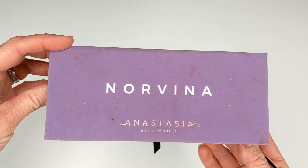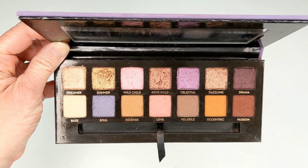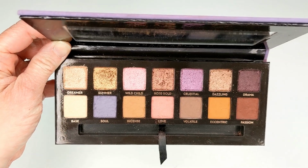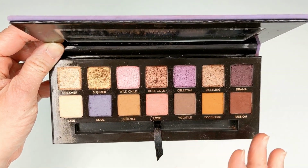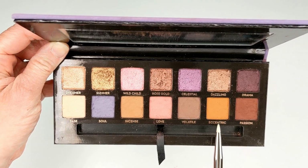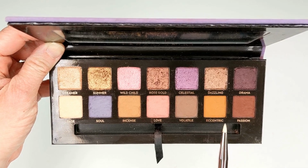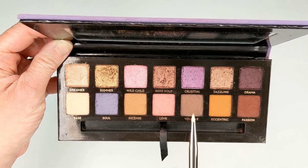Next up, we have the original Norvina palette from Anastasia Beverly Hills, and this one also just makes me think of spring. It has those beautiful soft colors, the pinks, the purples. It has some cool tones, but also some warmer tones as well. I love these down here. Again, you have that sort of mustardy yellow shade that's a great transition color, but then you also at the same time have this really cool taupey gray.